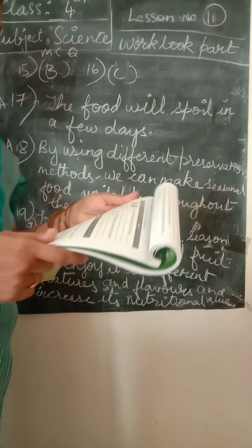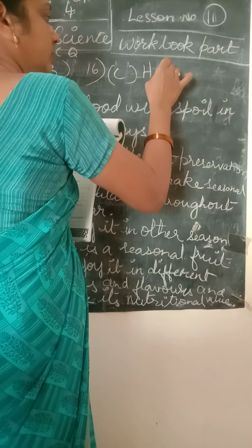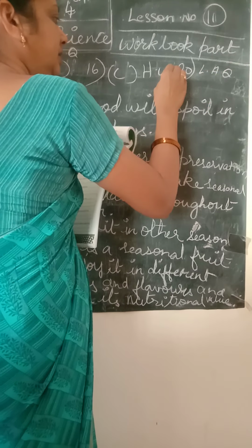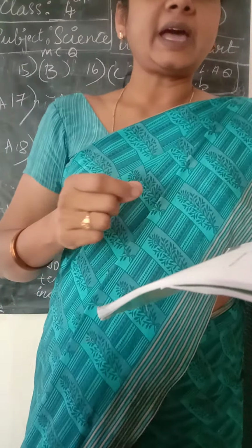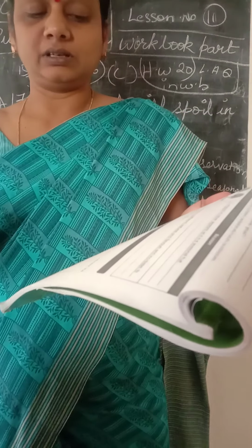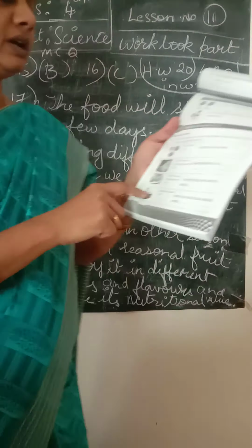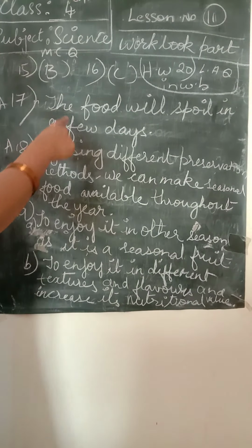And the next one, children, it is the 20th, long answer. You have to write as homework, children. This is the homework, 20th question, long answer question in the workbook. We carry food items when we travel. What precautions should we take to prevent the food from spoiling? Use the given hints and then write the answer. Take the help of your parent or your elder brother or sister. Write neatly, and take the screenshot of these answers.